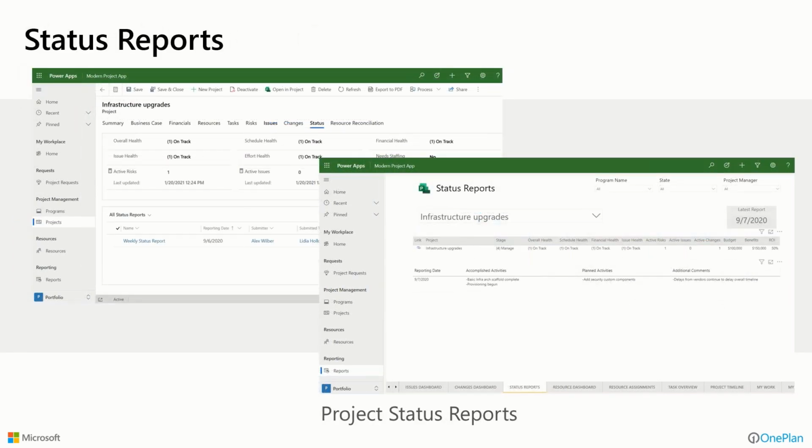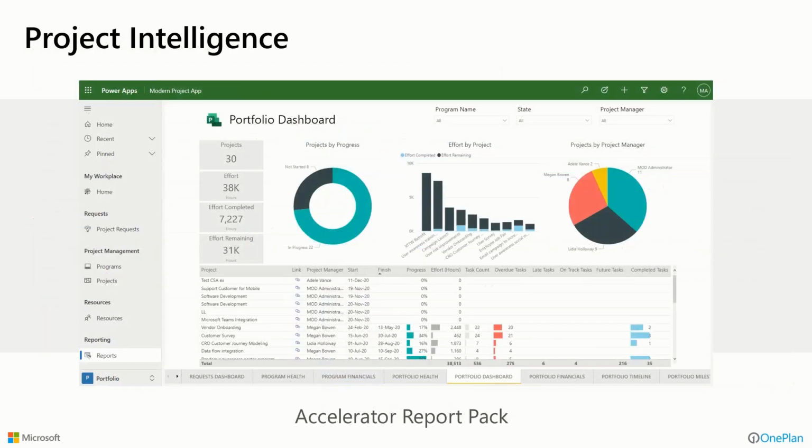Status reports that not only have objective data on what the current state of the project might be based on the data in the system, but also the ability to add your narratives for each reporting period of explanations of why you're at where you're at or maybe what you're going to do about it. And then project intelligence, the accelerator report pack that has an extended set of reports beyond what's just there if you're just using Project for the Web by itself without the accelerator.